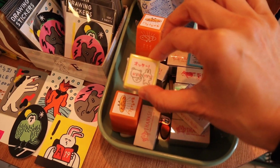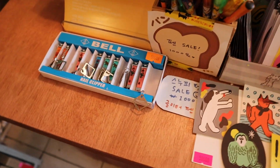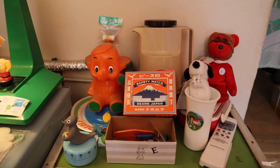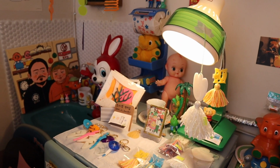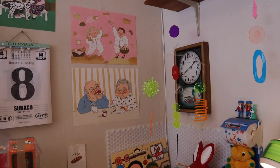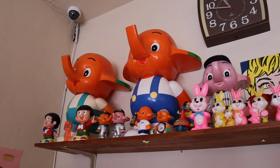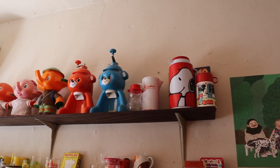I love stamps. I have a weakness for stamps. These are so cute. And then I thought this was really funny, just this random box of nail clippers. I love this little random corner over here. Safety matches, a bear with sunglasses, one of those scary babies, and there's some illustrations of like a grandma and grandpa on the wall that I thought were really cute. And here's a bunch of toys. I bet none of those are for sale, just for display.